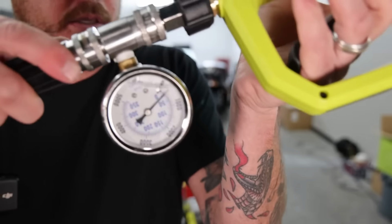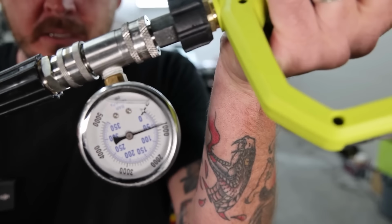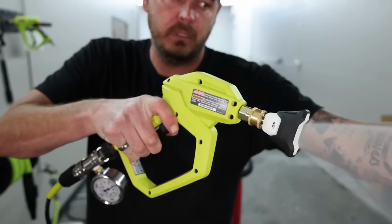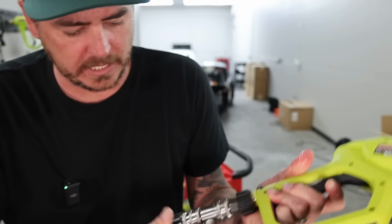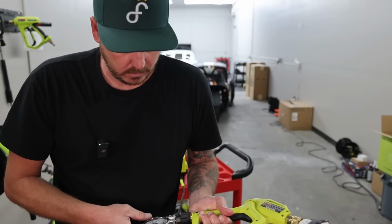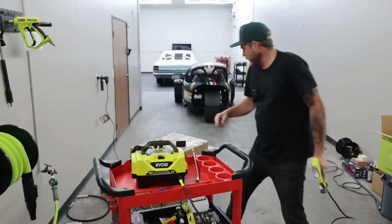Okay, here we go. I feel a good amount of pushback on this, which I'm happy about. I'm not looking at the PSI yet, I just want to feel. Feels decent here, guys. Let's see what it's saying. Okay, okay. So currently it's showing 900 PSI. Now again, if there's a lot of flow with that, I'm totally okay with that. However, let's go ahead and look at the amp reading really quickly.